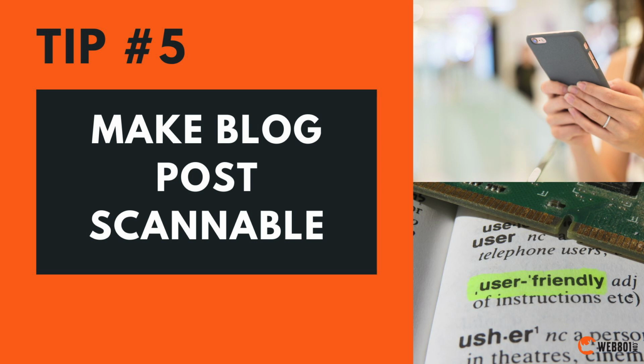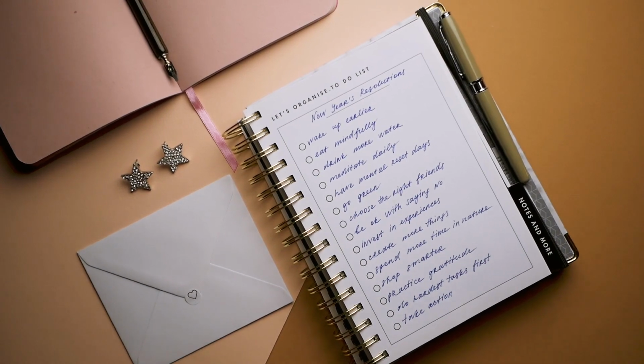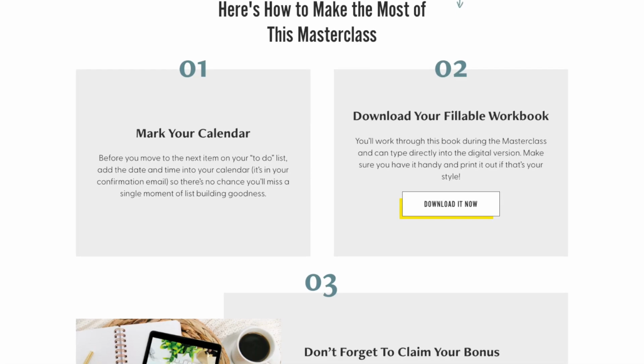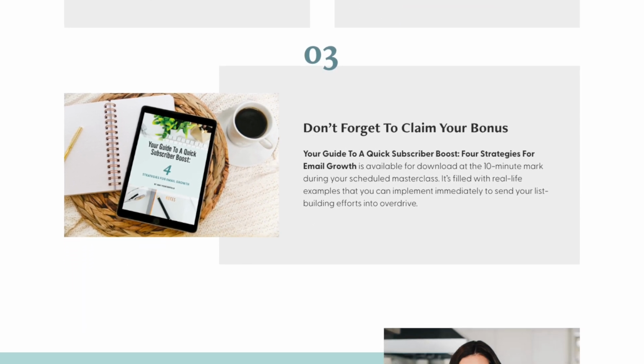Tip number 5, make the blog post scannable. Scannable means I don't have to read every word to get the general idea. Breaking the content into sections with a heading and then bullets or numbered lists makes it scannable. Using images helps tell the story. Use short sentences, 1 to maybe 2 sentences in a paragraph.